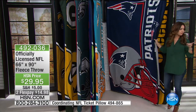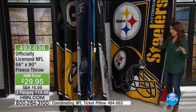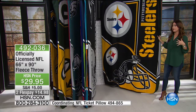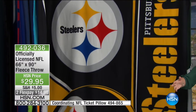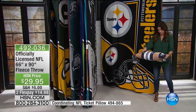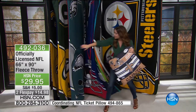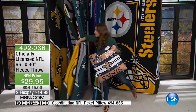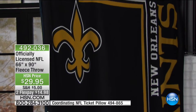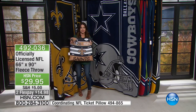And speaking of that, Michael, will you throw me one of the pillows? I would love to see how those match back to one another because we do have coordinating pillows that match back to these. You can throw it. I'm good at catching at this point. Oh, here we go. See, that was so much softer than one of the footballs a little while ago. So let me show you the Saints. We have all of the pillows that match back to the throws. They're oversized and they're really, really plush. Here's the Saints back with the Saints throw.